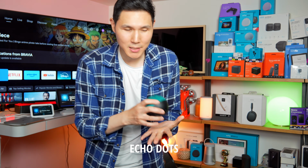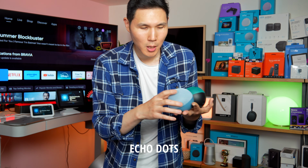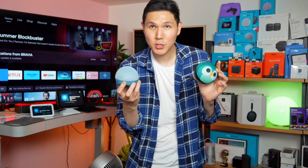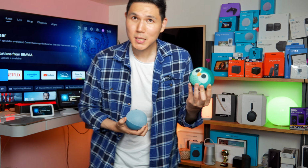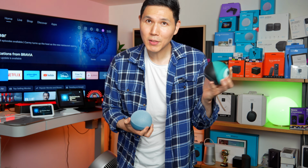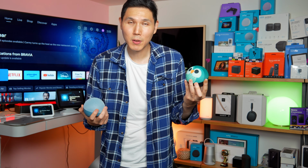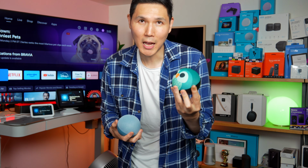Now let me talk about the Dots. The Dot has a pretty wide-ranging history here because if you look at the Dot, you're like, what is the difference? This is a previous generation Dot. It has that 1.75-inch omnidirectional speaker. This is the current generation Dot. It doesn't have that 3.5 millimeter port, but this also has a 1.75-inch dynamic driver speaker. What is the difference? The new ones will have a better sound profile.